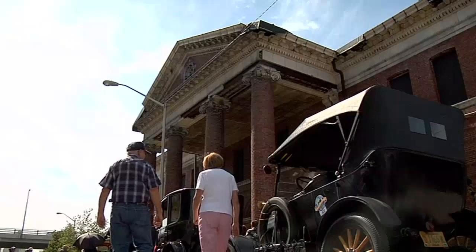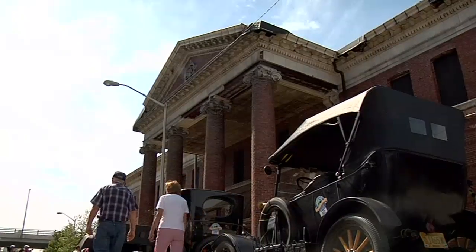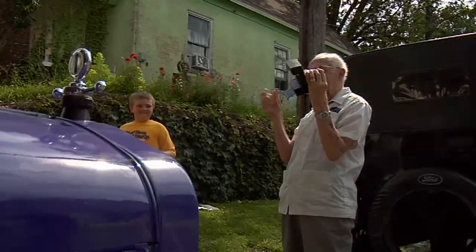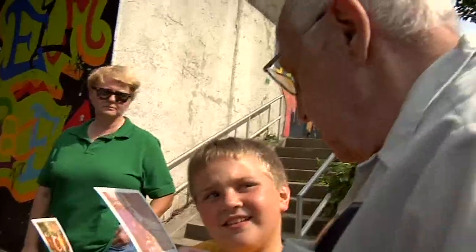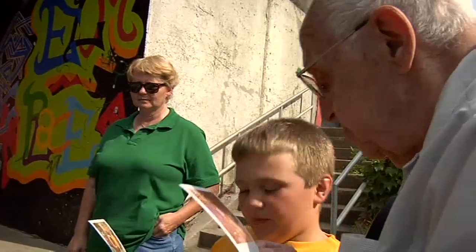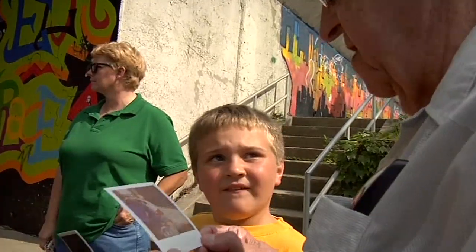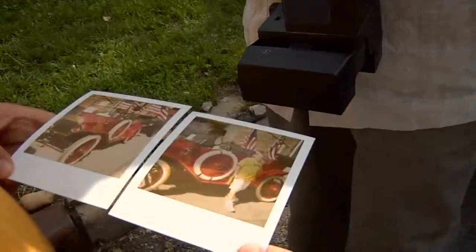Ts are the epitome of American nostalgia. They represent a time when people were willing to wait a few minutes for life to develop. Well, yeah, they're drying up, but I still hold them that way because you leave your fingerprint on. This is Paul's here.